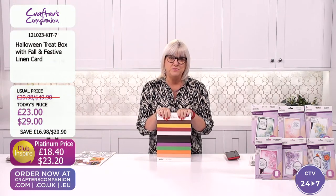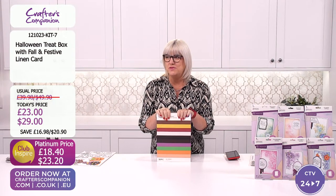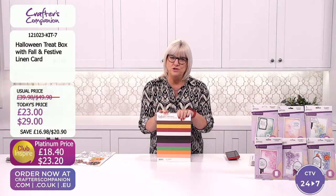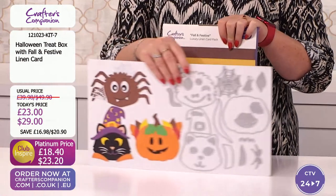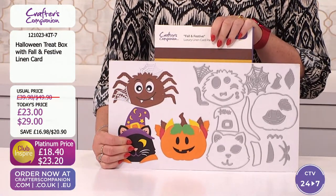One of my favourites, one of Craig's favourites. I'm sure Jan loves the card as well. The colours in this pack are absolutely unbelievable. Now, you're not just getting the linen cardstock, you're actually getting the little characters to make the gift bags. Look at these characters. How beautiful are they?